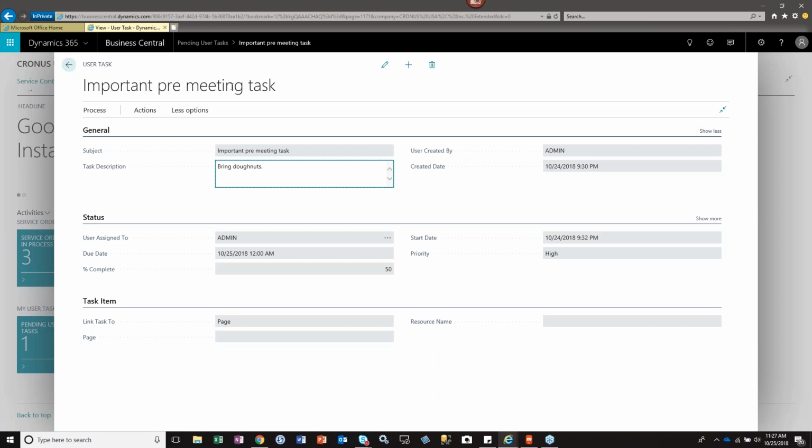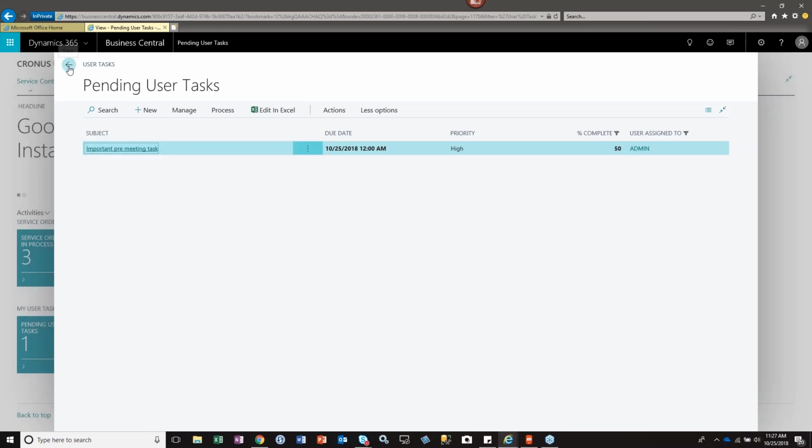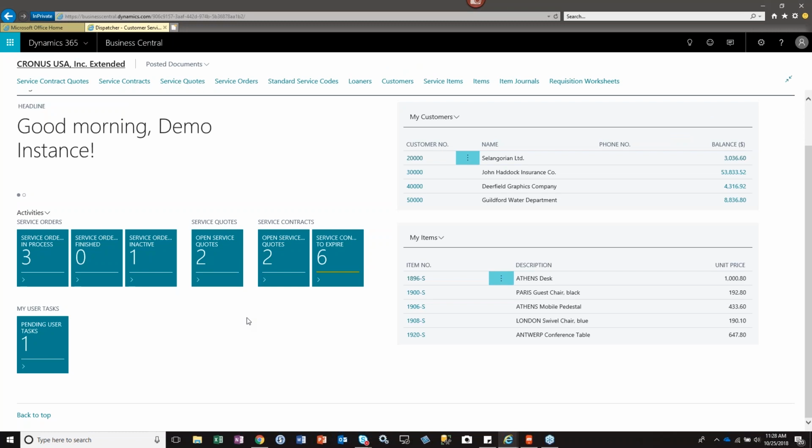But what you're going to see here is an important pre-meeting task. So I can assign it to people. I can link it to pages or reports, and I can prioritize that task. And I know when it was handled and who's supposed to handle it. And of course, in actions, I can go to that task, I can mark it complete, I can set it as recurring if I need to. These are all embedded as part of service in that case. So I'm going to go back out of that and show that.